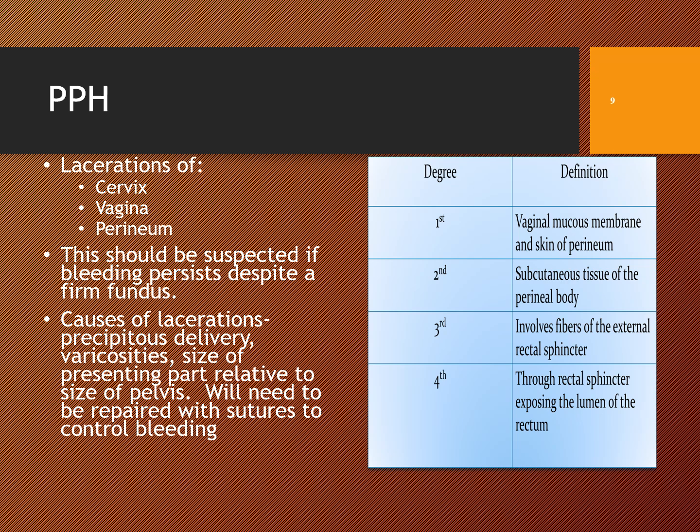First degree is vaginal mucosa membrane and skin of the perineum. Realize there's 4 different types. Obviously, they get worse the higher the number, and when you get to a 4th degree tear, that's all the way through the rectal sphincter. These moms who have a 4th degree tear will rarely have a vaginal delivery again, just related to the trauma of it. They'll opt for a C-section. But like I said, you need to start looking at the possibility of this if the fundus is firm.